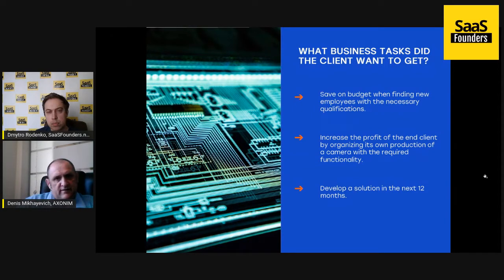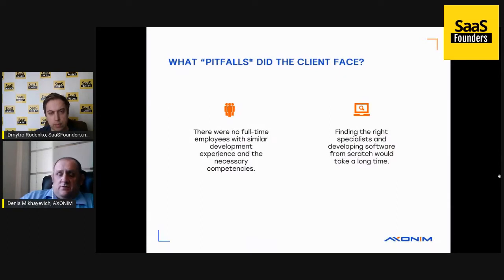The main tasks our client wanted to achieve: save on budget when finding new employees with the necessary qualification, increase the profit of the end client by organizing its own production of a camera with the required functionality, and develop a solution in the next 12 months.